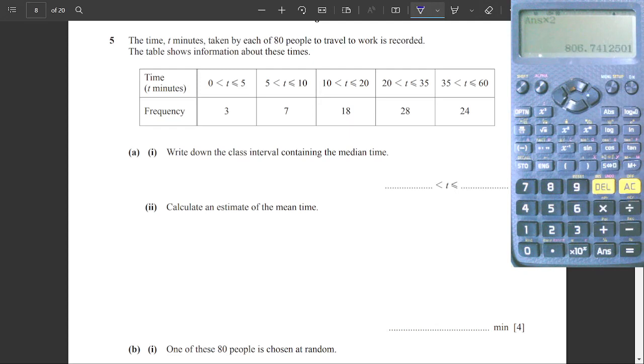Okay. Now we want the class interval containing the median time. Remember, median meaning the middle. How do we find the middle of 80 people? Well, we take those 80 people, add 1, this is important, and then divide it by 2, which will give us 81 divided by 2 is 40.5. Okay. That means the middle is between the 40th and the 41st person. So it's not the 40th person, it's between those two.